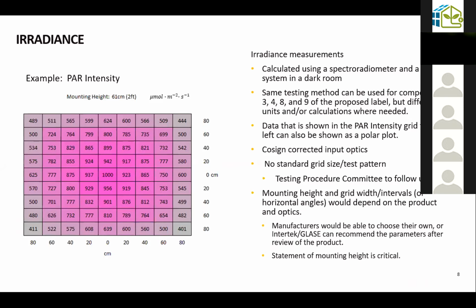The input optics that we use are cosine corrected. As of right now, there's no standard grid size or pattern. Is the testing procedure committee going to follow up on this? The mounting height and grid width and intervals, or the horizontal angles if you're doing a polar plot, would depend on the product optics. If you have a more quadrilateral type distribution, you can do as Dr. Bo said, just get one of the angles. If you have more of a linear throw, you might want to pick up both at 0 and 90. Manufacturers would be able to choose their own mounting heights and grid widths, or Intertek and GLASE can recommend these parameters after we review your product. It is definitely critical, as Dr. Bo said, that the statement of the mounting height is mentioned.